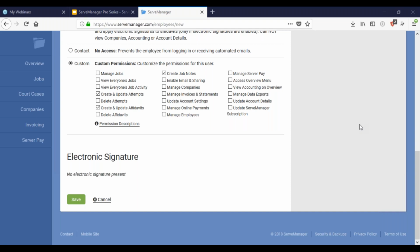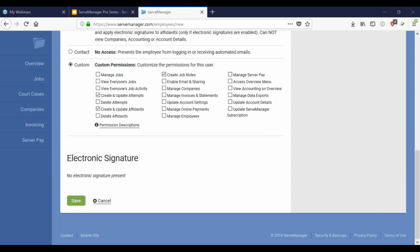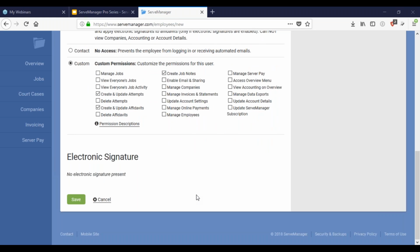Looks like there are a few more comments and questions I'm going to parse through. Yep, Nick says thanks for taking the time to put this together. Super happy with ServeManager. We needed this feature. You are welcome.